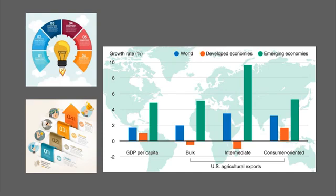The chart on the right talks about the growth rate of US agricultural exports and compares them with the different regions across the world. As you can see, each chart has a lot of information that is put in a creative and attractive manner so that the audience finds it appealing and takes the maximum information out of it.